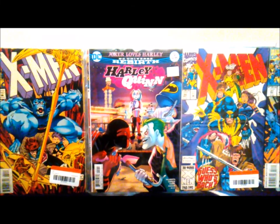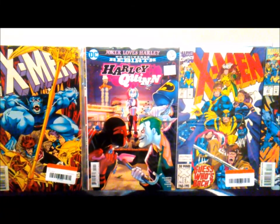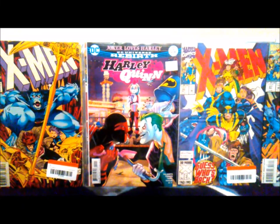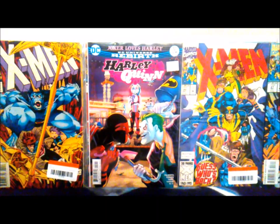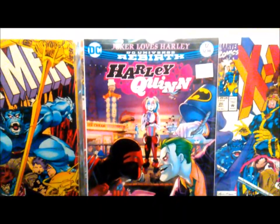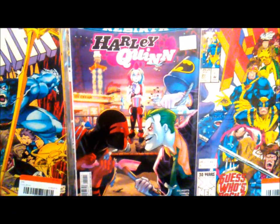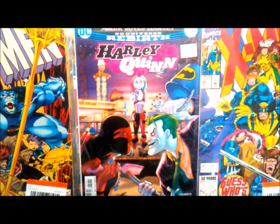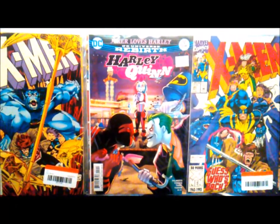Your next main event is Joker Loves Harley. And this is when Joker and Red Tool face off. You know, Red Tool being one of Harley's love interests right now. And very cool cover, man. I know a lot of people already have this, but I was able to pick this one up for cover price to plug in the holes and the gaps of my Harley run. So very cool. Joker versus Red Tool.